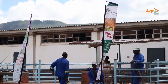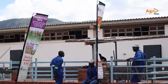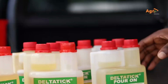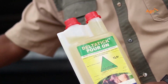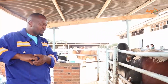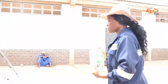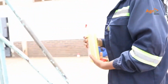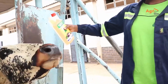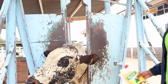The first thing we do is to estimate the weight of the animal. For the animal we have here, we estimate it is about 380 kgs, which means we are going to give it 38 mls. We can also use scales if they are available. We can also make use of a weigh band if we have one. We use the squeeze-on bottle, which has graduations on it, so that it is easy to apply on the animal. So you first apply ear to ear.